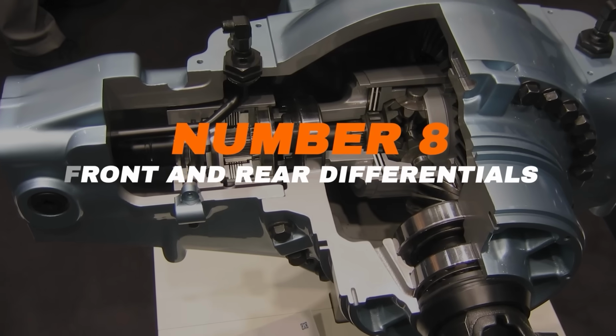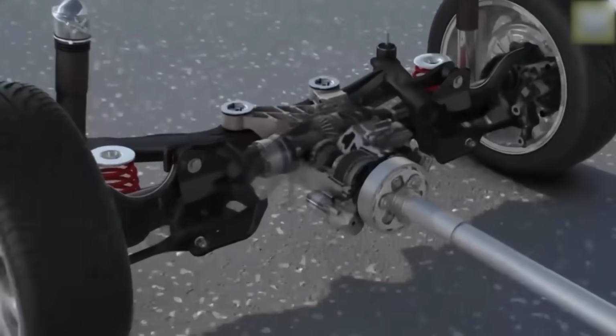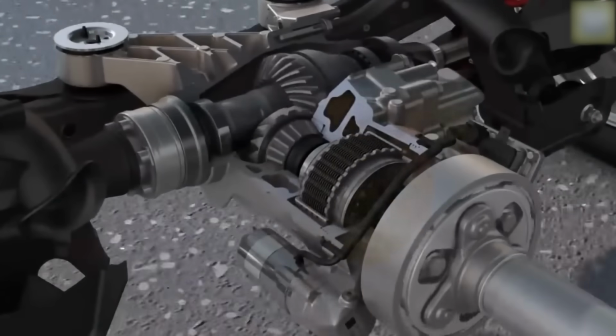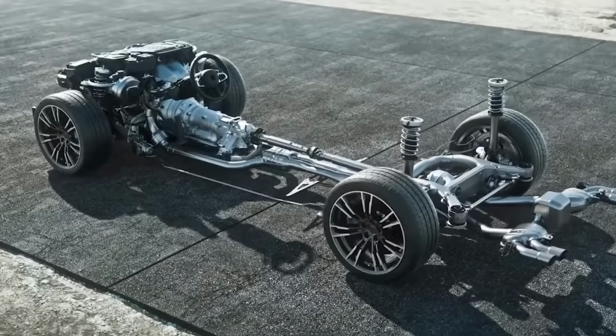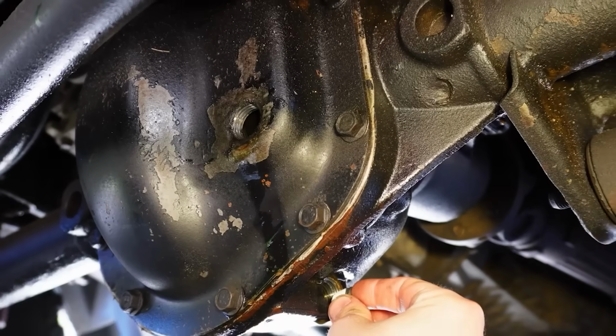Number 8, front and rear differentials. Differentials help send power from the engine to your wheels, especially when turning. Rear-wheel drive cars have one in the back, while four-wheel drive and all-wheel drive cars have them in the front and back. Some even have one in the center.